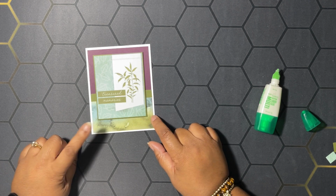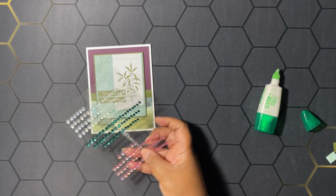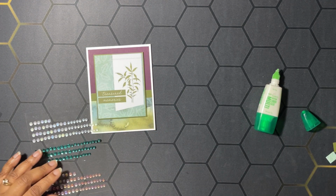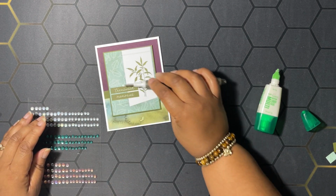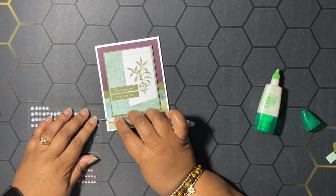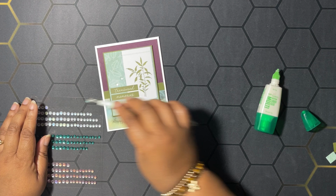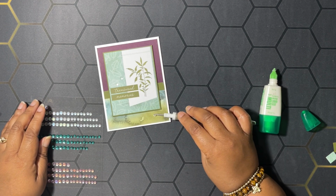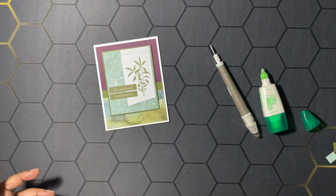I want to add some kind of bling on here, and I think I'm going to use some sequins, the Adhesive-Backed Sequins Trio, because they have some white ones in here that I think will be perfect for this. So let's put a couple of these on. Let's see. Do I want it all on here? Yeah. I think I'm going to just put them like that. Okay, and that is our first card done.